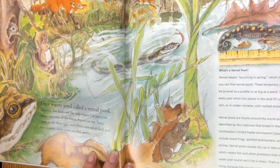Who do you think is speaking here? Why does the pool call itself a precious jewel? And then we'll read more about vernal pools.